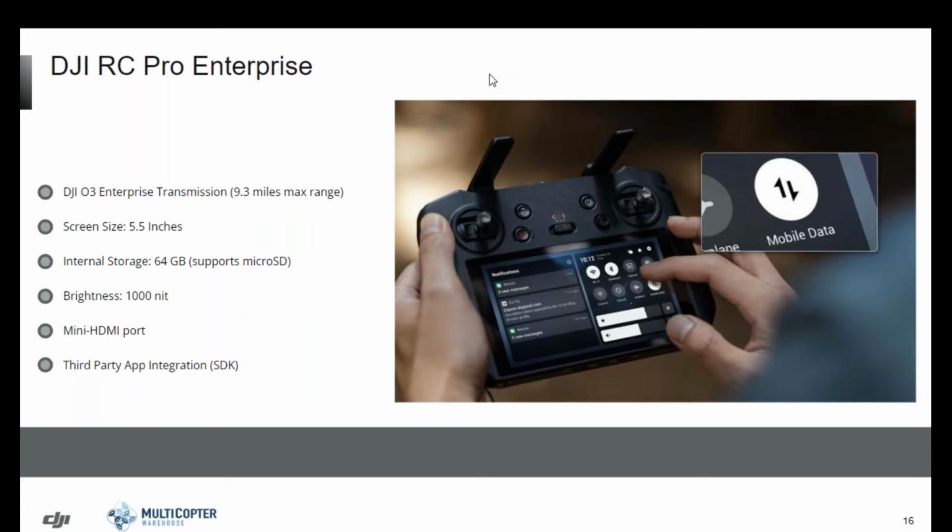I always also say to just throw an extra SD card in your remote, so if you did fill up the one in the drone, you'd have a backup. But when you are recording photos or videos through the drone camera, it's going to the micro SD card in the drone. 1000 nit brightness on the display, and then it is a mini HDMI port rather than a full size like we saw with the last version.